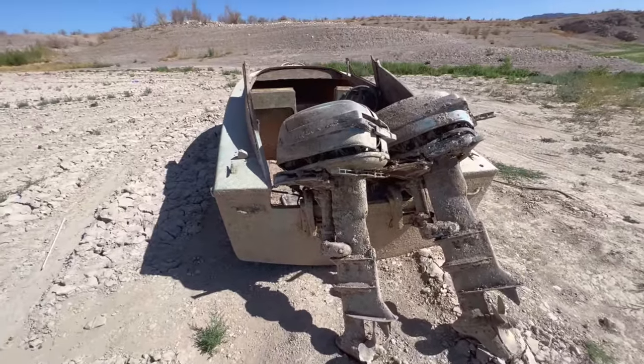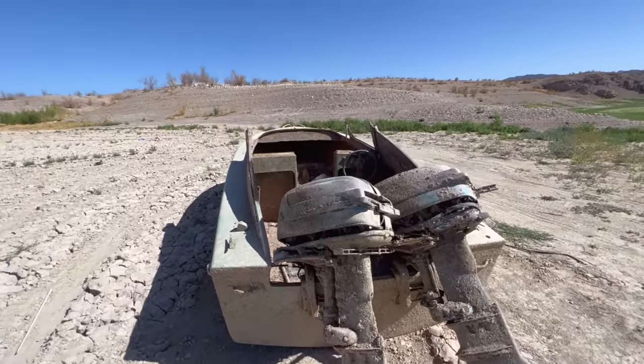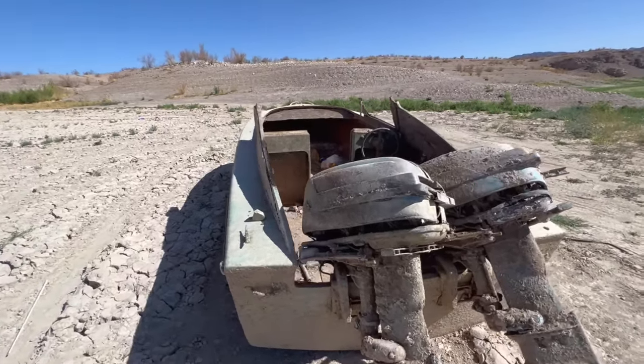It's a pretty cool boat. Too bad it's like this. Sorry if I'm wheezing like an old man walking out of a dry lake bed in the desert in 100 degree heat. I mean, that's kind of what I'm doing though. That's the situation.